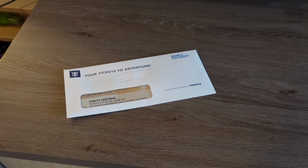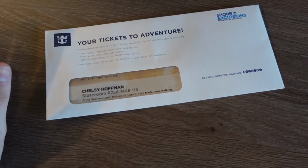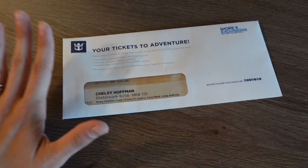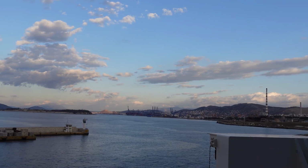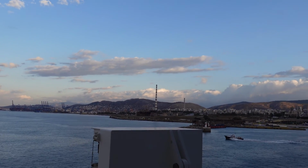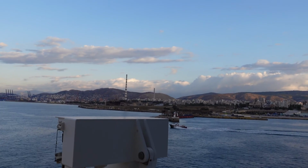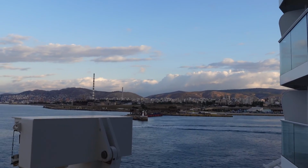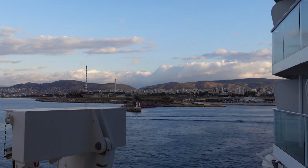Big day today. Now, we have an excursion booked through Royal Caribbean. In fact, it's the only port where we booked a Royal Caribbean excursion. And the reason why we booked an excursion through Royal Caribbean for Athens only is because we knew that the stuff that we wanted to see in Athens would need a decent amount of transportation in order to get there. So we figured, why not do it through an excursion and get a tour with it anyways.